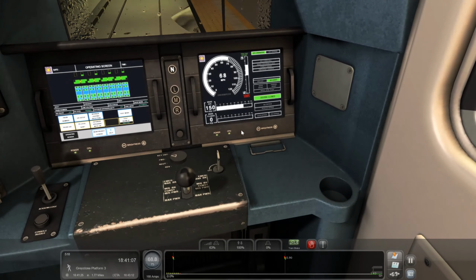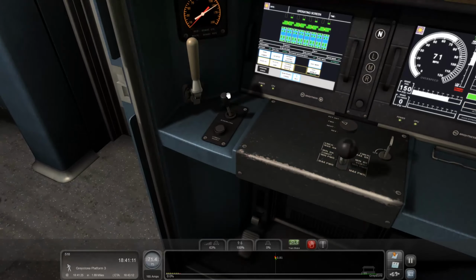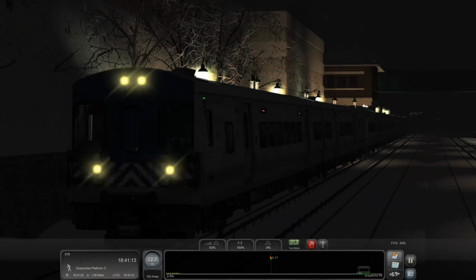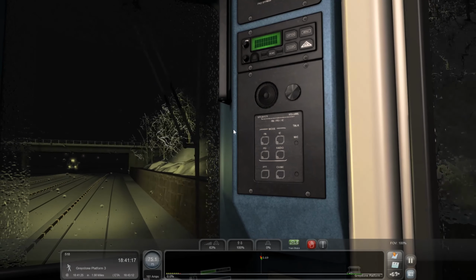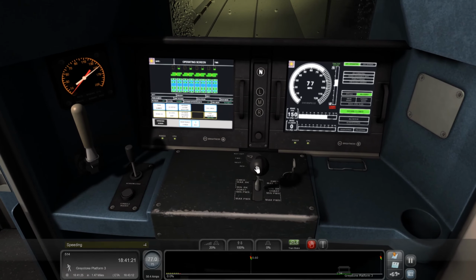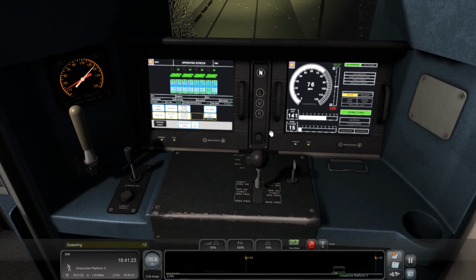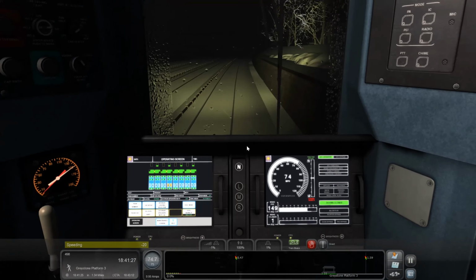And I don't think I can switch the destination sign from here either. I think the destination sign is just set to whatever route you're on. But fuck. I wasn't paying attention. Fuck. Stop. 20 points, all we need.